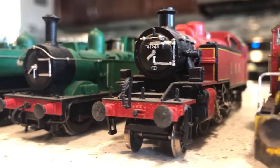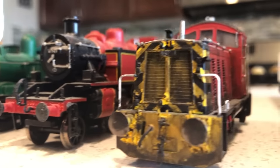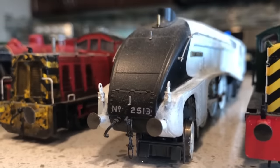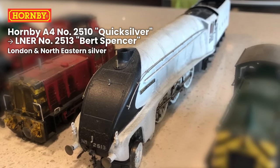Here's Arthur, a Bachmann 2MT painted in LMS maroon. And here's Salty, a Helgen Class 07 painted in red and weathered to hell and back. Here's Bert Spencer, or just Spencer for short. A Hornby A4 painted in white with silver lettering.